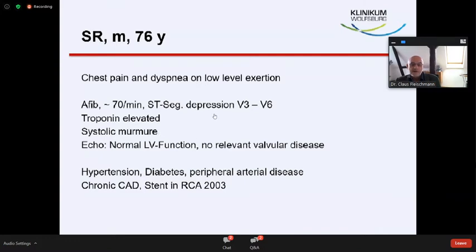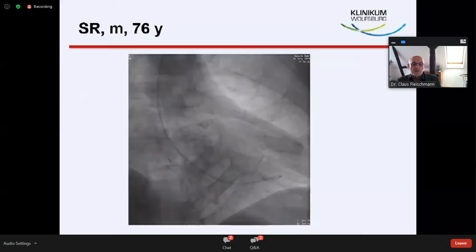But as he had this ST segment depression and elevated troponin and known coronary disease and vascular dystrophy and peripheral arterial disease, we decided to do the procedure on the same day, 1 or 2 hours after hospital admission. And this is what we found.